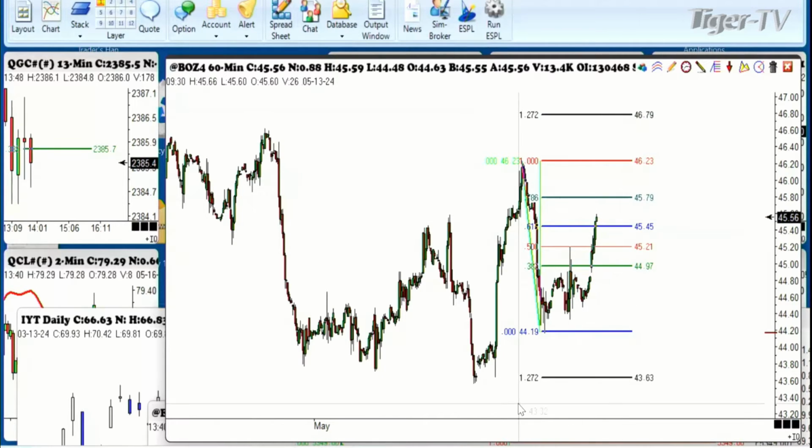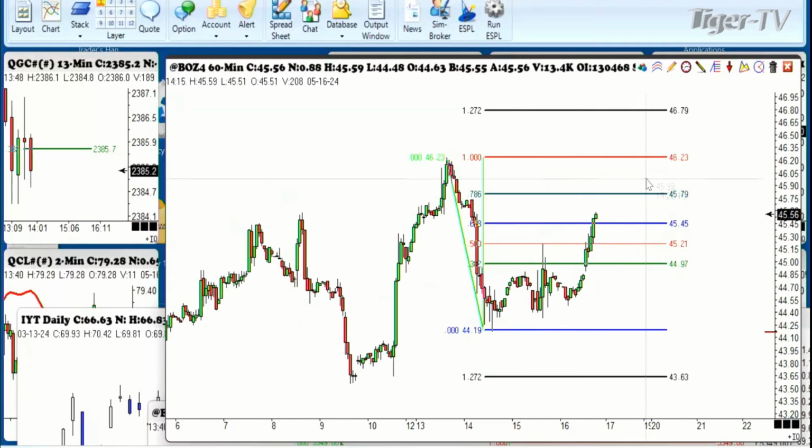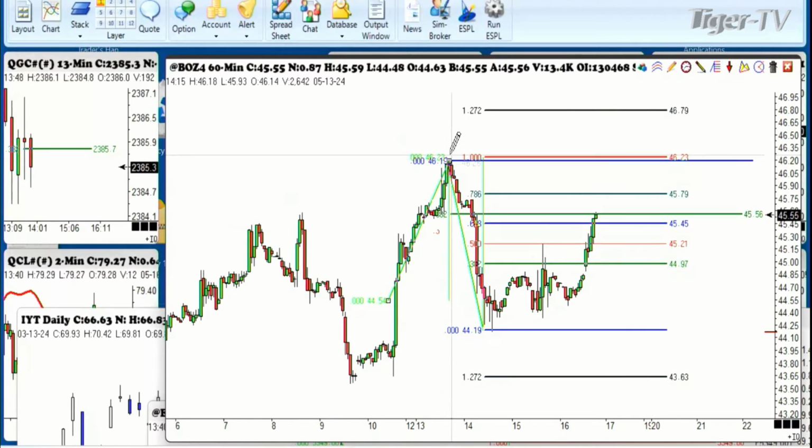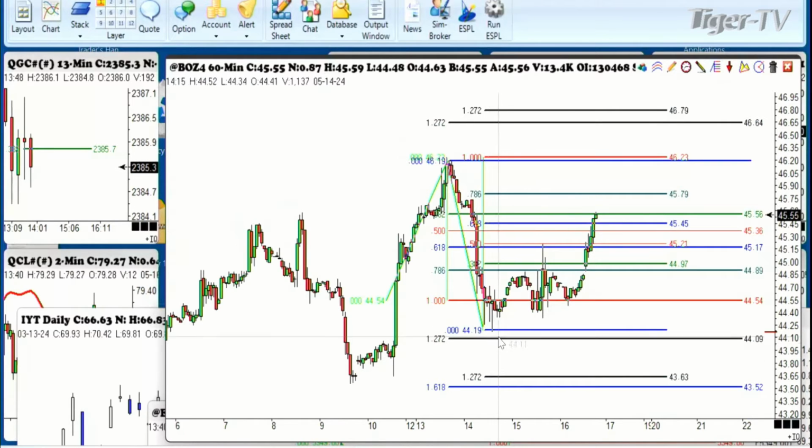So let's see, this was an hourly chart, so we probably hit the exact 78% level last night. Oh, we missed it by a few pips right in here. And then here's where it opened this morning. It gapped up on the open, and it's been going up ever since.